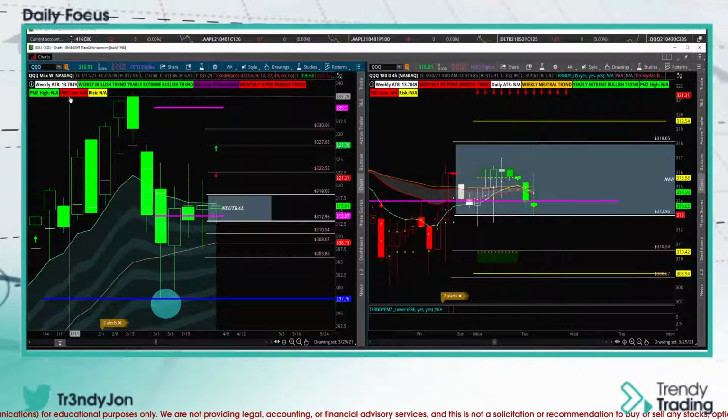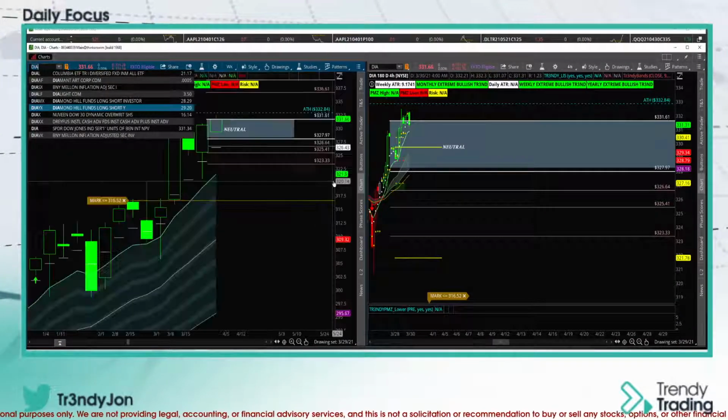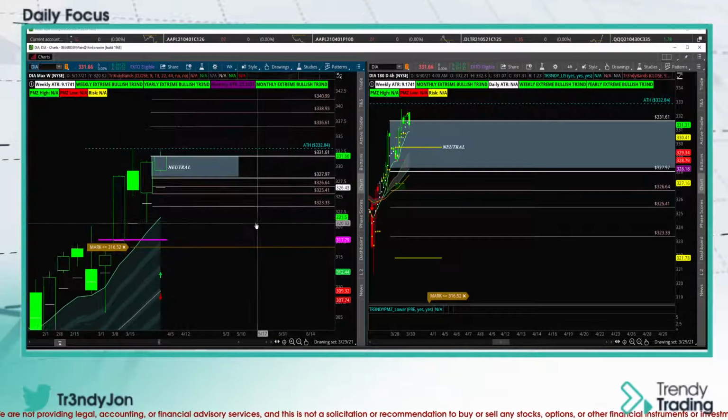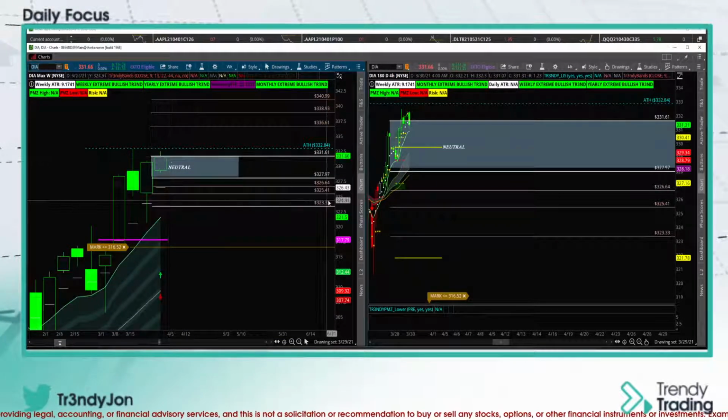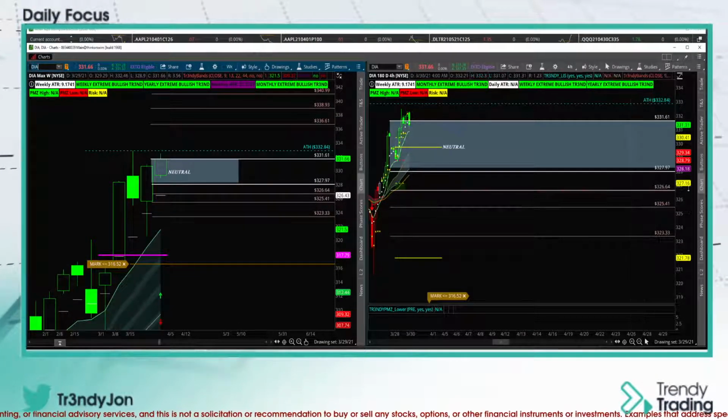Let's go ahead and look at the DIA. The DIA we call the diamonds or the Dow Jones. I want to go ahead and show you what's going on here. Notice on the weekly we stopped right here at the neutral level. Again, the levels do not lie.